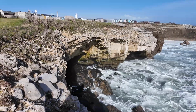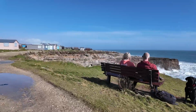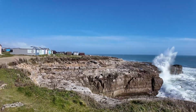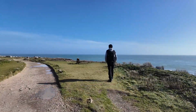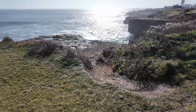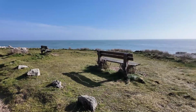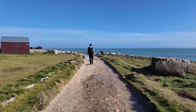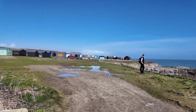All these little caves all the way along. Not really accessible, but they do look awesome. Lots of benches all the way along the way as well, so you can come out here with your flask of tea or coffee or a picnic. There's so many little beach huts all the way along here.